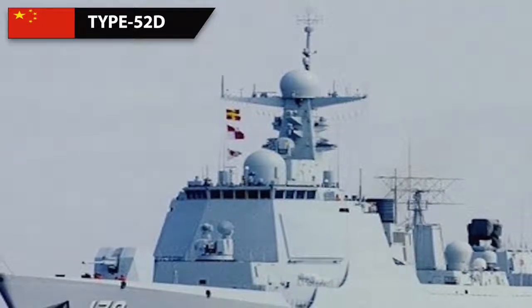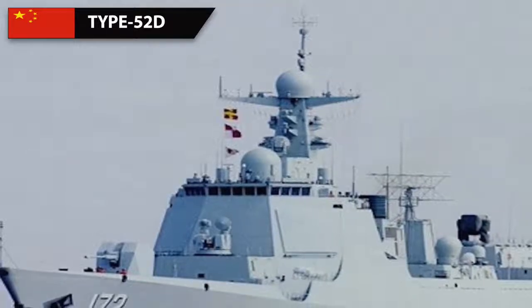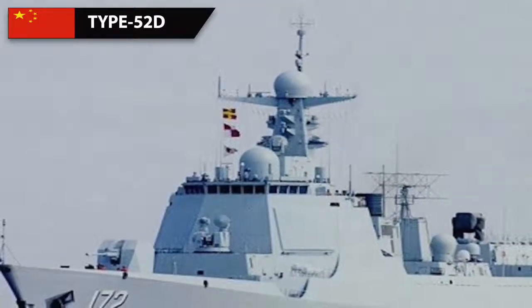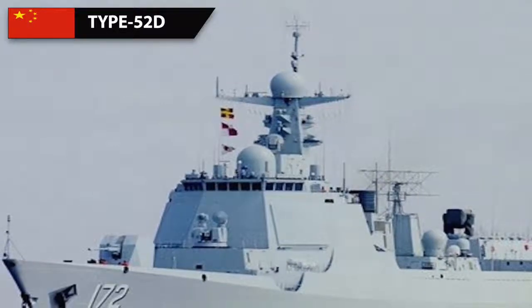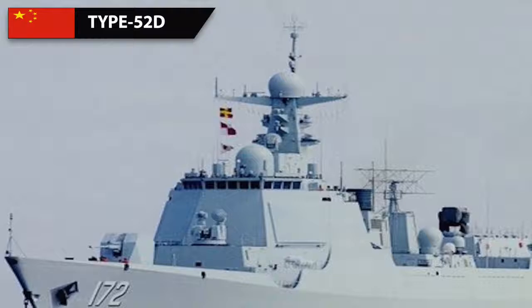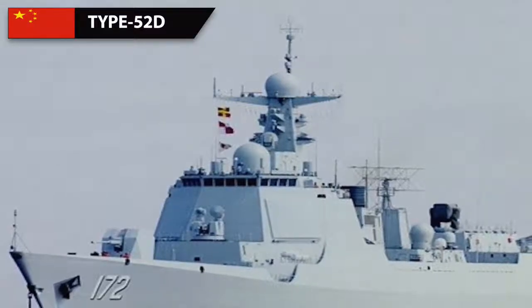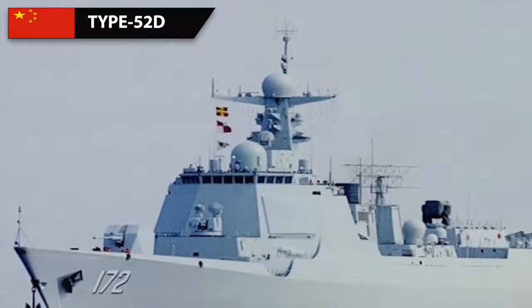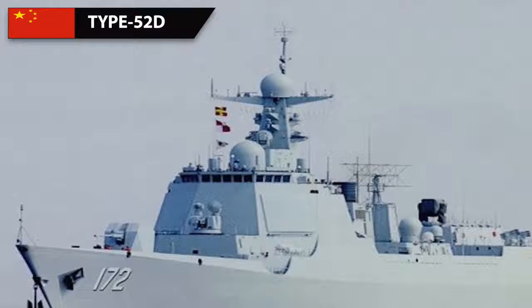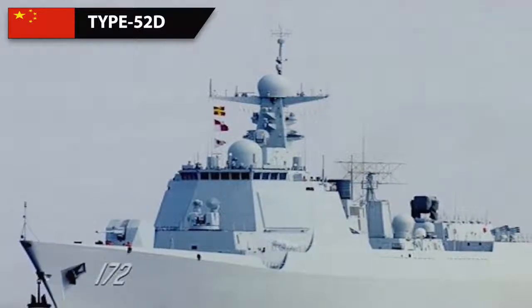Hence, to complement these, the Chinese have installed a short-range missile system, the FL-3000N, with a load of 18 missiles, to deal with sea-skimming missiles at ranges of 10 kilometers. The last-ditch anti-missile capability is provided by a Type 730 close-in weapons system. This has a 6-barreled 30mm Gatling gun that can effectively engage sea-skimming missiles at a range of 2 kilometers.